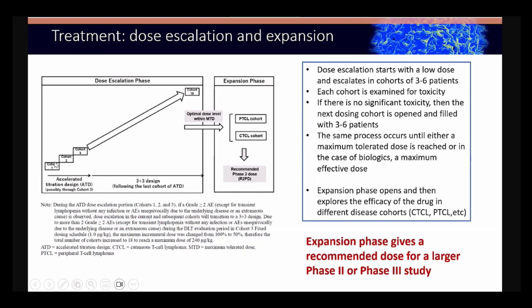So for instance, there would be 3 patients, up to 6 patients, but no less than 3 in each one of these cohorts. Once one of them is finished and the drug is deemed to be safe, then you'd move to the next one and to the next one. So the point of doing this dose escalation is to determine an optimal dose level that's not toxic. And then once you determine that optimal dose level, then you can do an expansion and treat more patients with specific diseases. In this trial, it would be CTCL patients and PTCL patients.